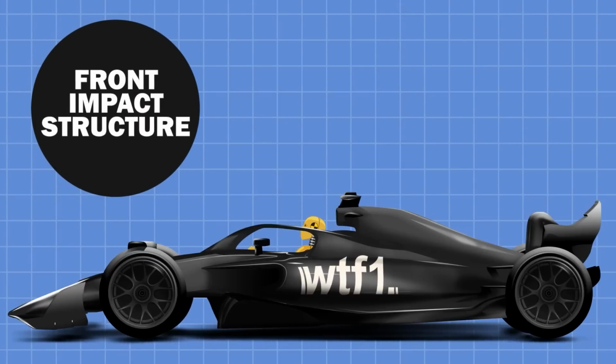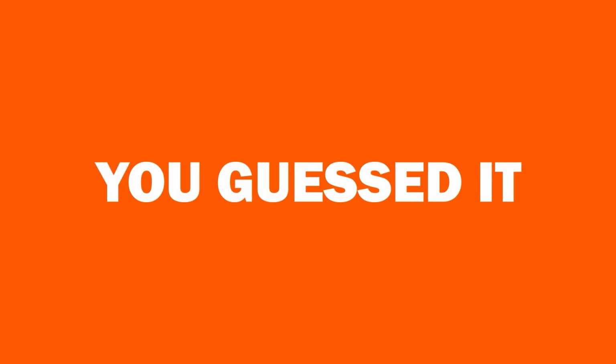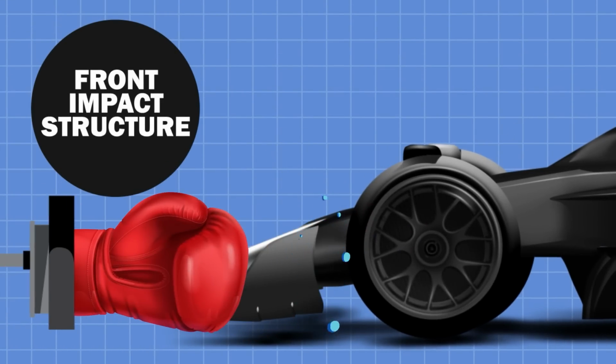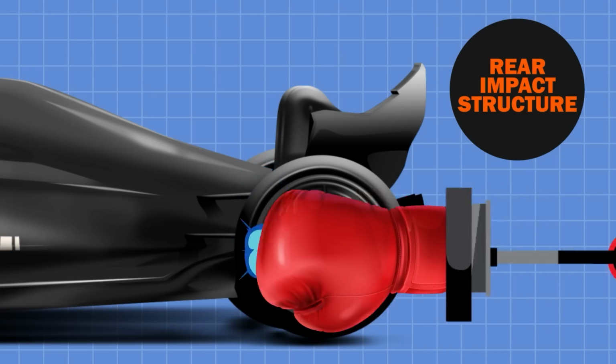Now we move on to the front impact structure, which has a crucial role in absorbing impacts from, you guessed it, the front of the car, or as we more commonly call it, the nose. Its job is to reduce the impact G-force to a level that is deemed acceptable by the FIA. Moving backwards to the rear impact structure, it's put through the same sort of test to ensure that it can absorb all the nastiness from a rear impact and decelerate sufficiently.